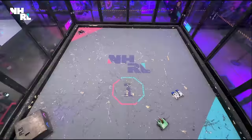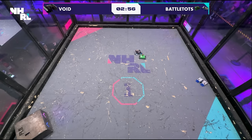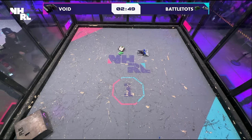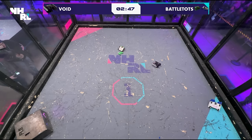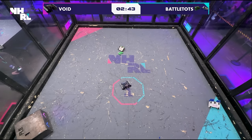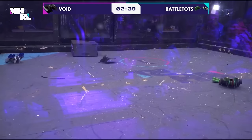Fight, robots, fight. It's really difficult in this situation as a single robot to come up against the multibot of two similar-sized robots. Of course, Battletops each is smaller than Void, but not by much. Not by much. No, Void is a very big robot, coming out and just destroying. This is where you see the weight discrepancy really come into play.